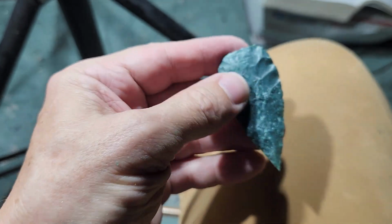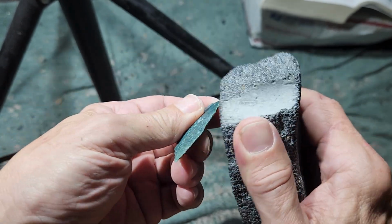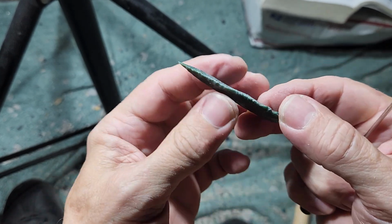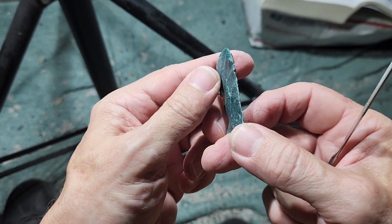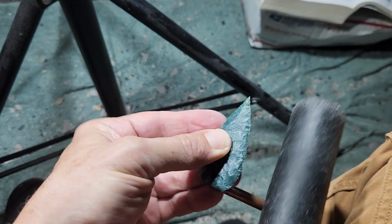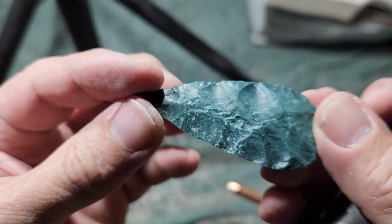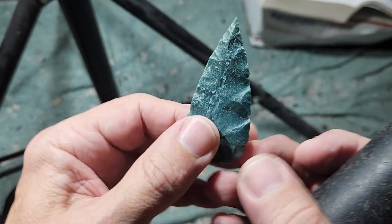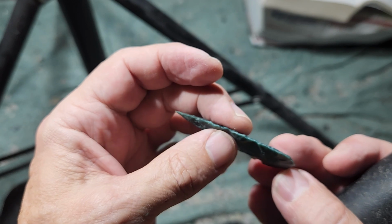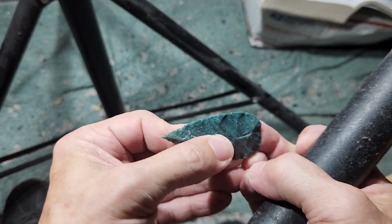Dang it. Alright, so one more try. One more try for the voila. One more try. Maybe I'll try it with the pressure flake. I think a pressure flake will have enough power to drive through all that. Probably not. Probably? Yeah, probably not. Is that it? That's it. Voila. I think that's close enough. And the other side looks pretty good. Yeah. Close enough.